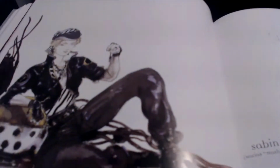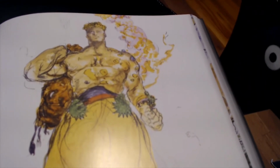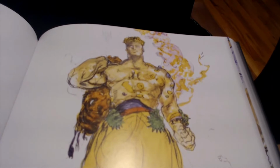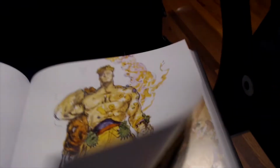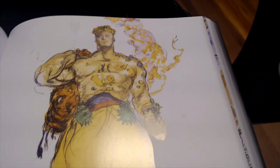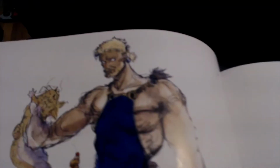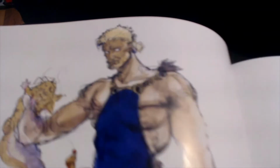And there he is again. A lot of art of Locke. This is Sabin, who's one of the Figaro brothers. So he's the prince of a kingdom, but he's kind of abdicated the throne to his brother so that he can go off and be a monk. I love his design. Very good monk design. Kind of like Young's, where he's got the poofy pants and he's shirtless, but it's a cool design. There he is. This is his design in the final game. And beardy gentleman. I love it.